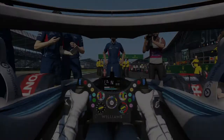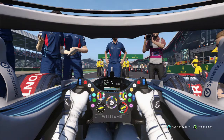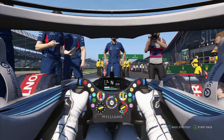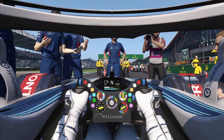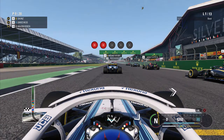Just before we get started, guys, I want to let you know that we actually went up 5% on difficulty as well. So we are now racing at a 70% level instead of 65. So let's do this thing here. And go. Let's hope we can get a good finish today.